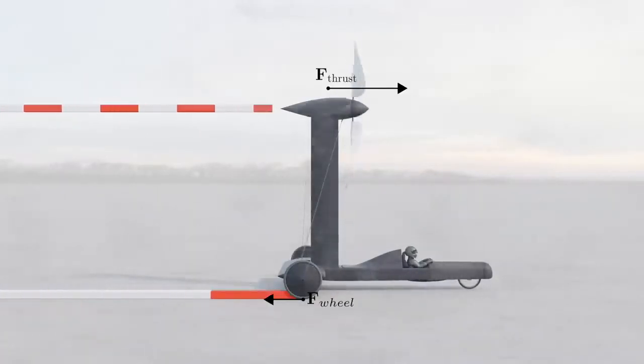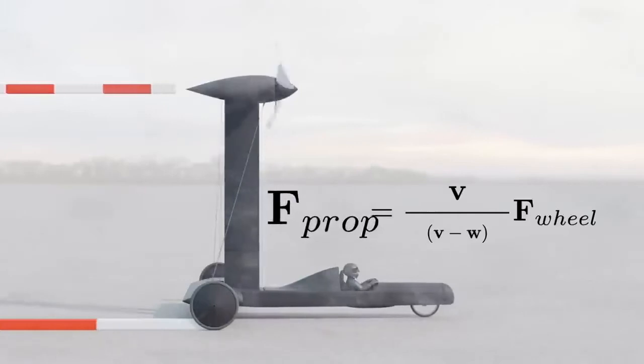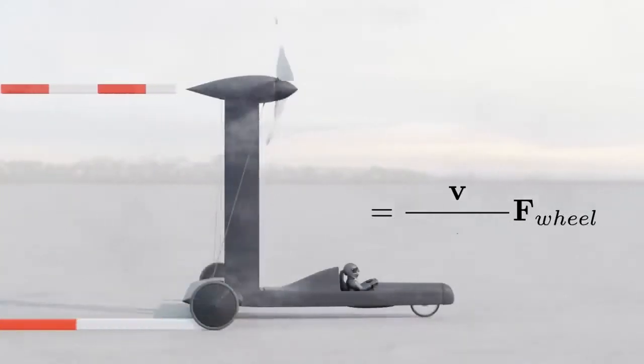So this car works, but now we've run into the divide by zero problem that Professor Kosenko warned us about. When the speed of the car is exactly equal to the speed of the wind, it seems like the propeller can provide infinite force. That can't be right, can it? I mean, is our analysis flawed? The answer is no, for two reasons.